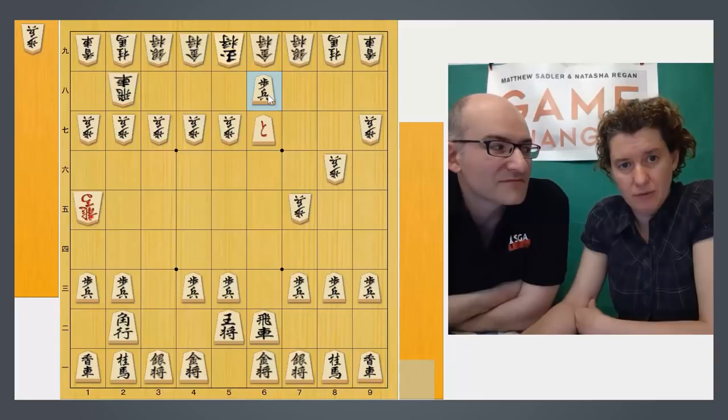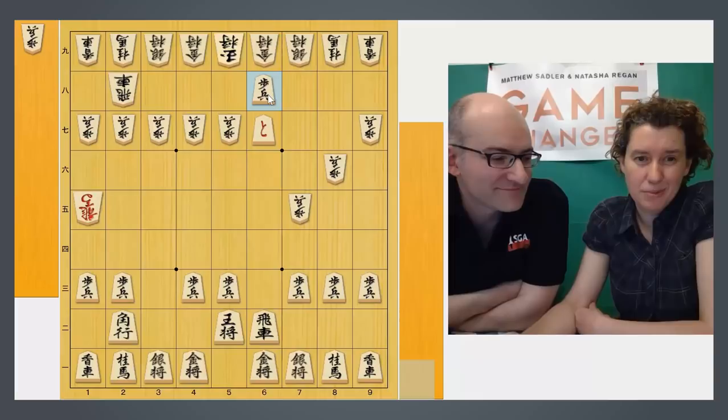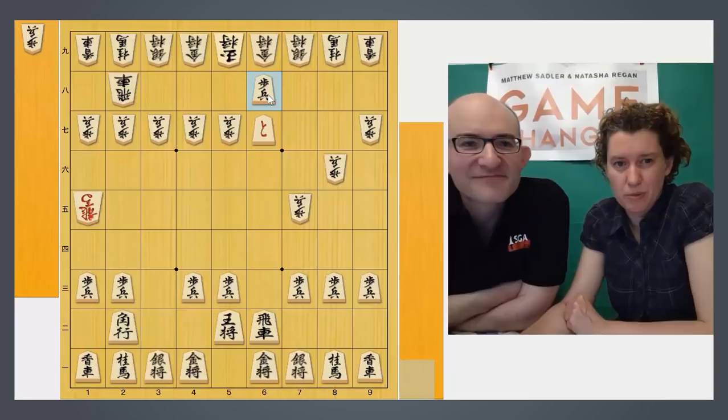Okay. One more little rule is that you can't drop a pawn to give checkmate. So you can drop a piece to give checkmate, you can drop a pawn to give check, but you can move a pawn to give checkmate, but you can't drop a pawn to give checkmate. Okay, that's the end of the rules.